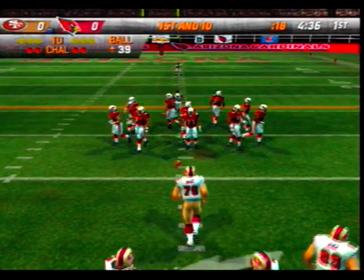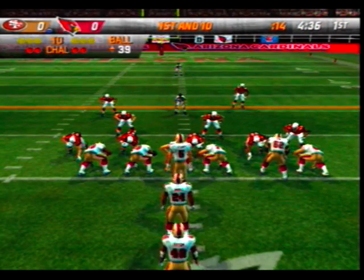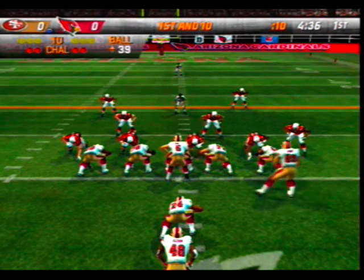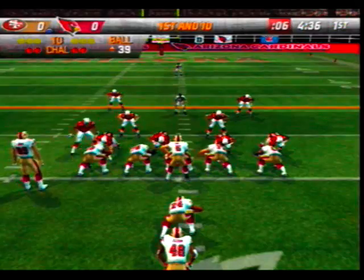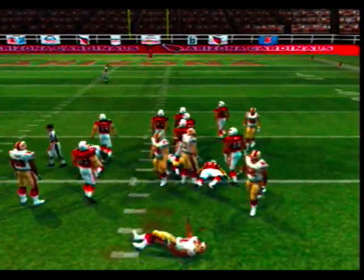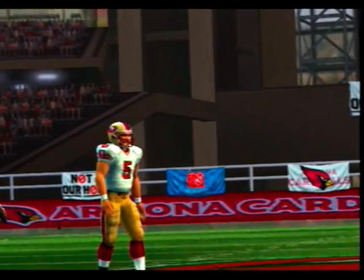Ball on the 39-yard line. Start the drive at the 39-yard line. First and 10. The Cardinals line up at a 4-3. Give it to the halfback. Duncan comes up to make the play. Number 48 rumbles forward for a gain of 4.